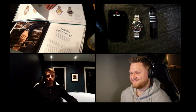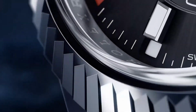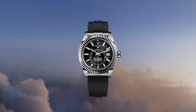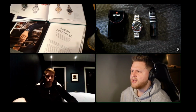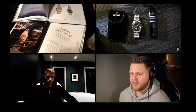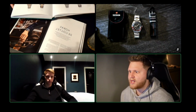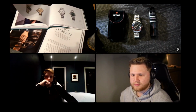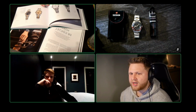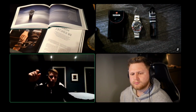Talking about the most hated watch, for me personally, the Sky-Dweller. Yeah, I know it's Rolex's most complicated watch. Who cares? Again, it's like a wedge on your wrist. It's so thick. I know it's got all the complications, but didn't JLC make the world's thinnest watch? And then Bulgari at some point, and I think Richard Mille. The world's thinnest watch now is the Richard Mille one.